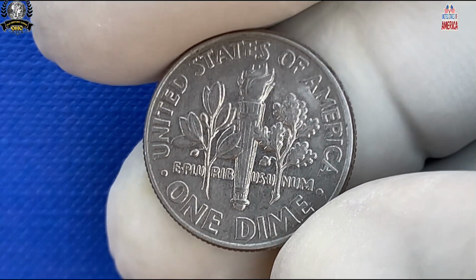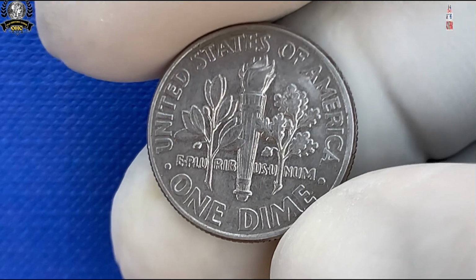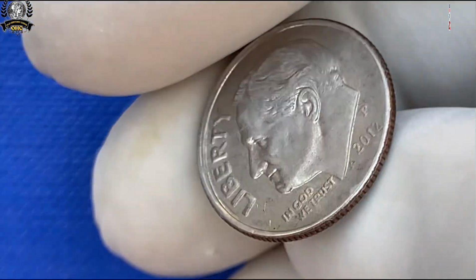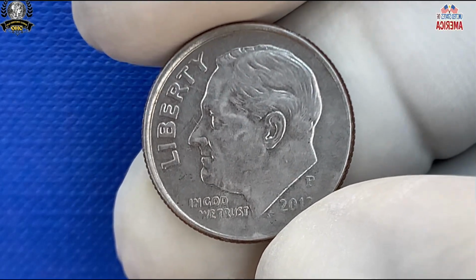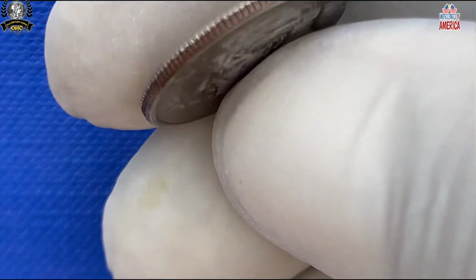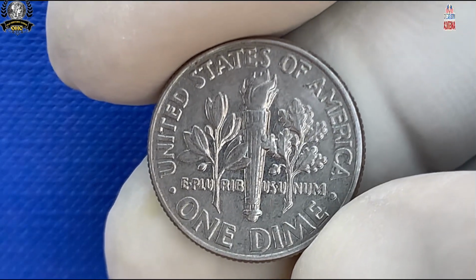The design of the Roosevelt dime is simple yet powerful. The obverse features a left-facing profile of Roosevelt, crafted by artist John R. Sinnock. Sinnock's design captures Roosevelt's dignified expression and was meant to convey his strength, resilience, and dedication to the American people. On the reverse side of the coin, we find the familiar torch, olive branch, and oak branch, a trio of symbols that represent liberty, peace, and strength, respectively. These elements together symbolize Roosevelt's ideals and the values he fought for during his presidency.